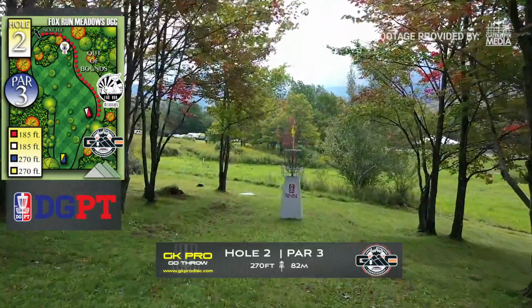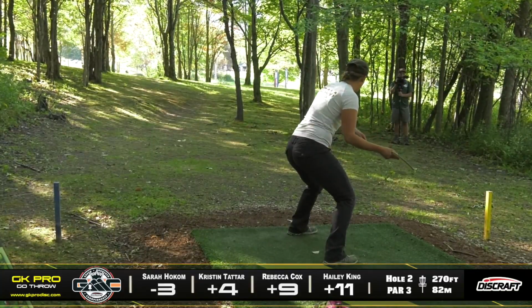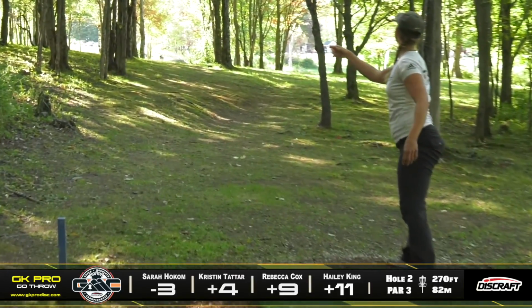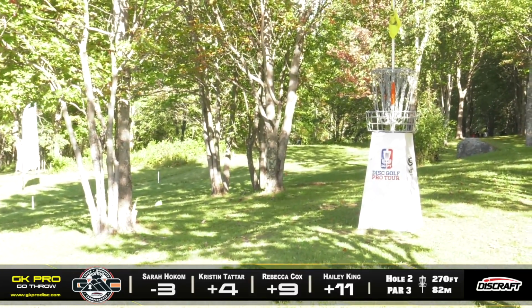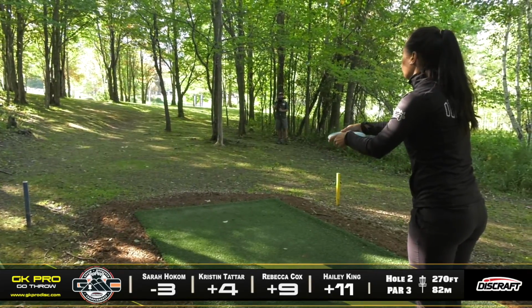Because if you go too far left or too far right, towards the center of the fairway, you have the bush on the right and the trees on the left side that come into play. So just get something as straight as possible to carry down the fairway, and you'll have a look here. Yeah, this hole averaged 3.05, the 16th most difficult, so one of the easier holes out here. No surprise there.